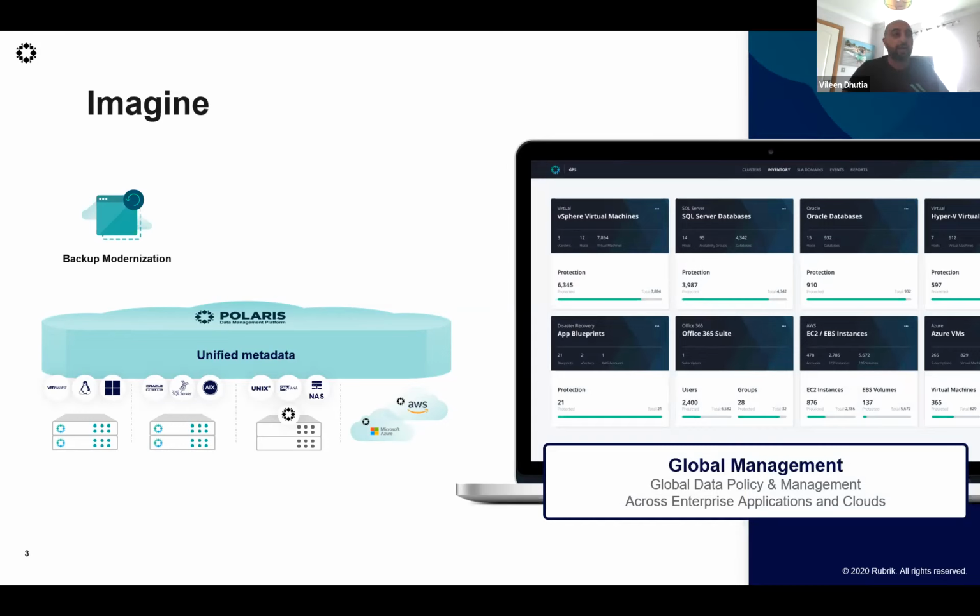You may want to apply your gold, silver, or bronze policies to that data, but not manually managing that. So having that automation of the SLAs inside of our backup modernization use case capability was fundamental to how customers saw us moving towards cloud and helping to protect data elsewhere. But the key vision of Rubrik was to protect your data and have security built into the platform, but actually to get more value from the data. And the next thing I'm going to talk about is actually how we do that.